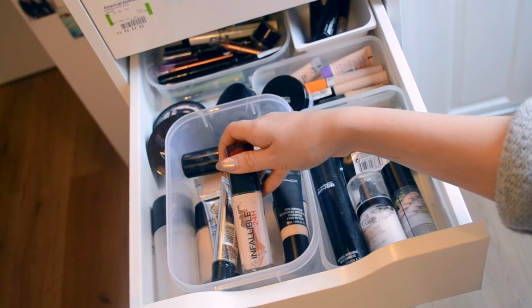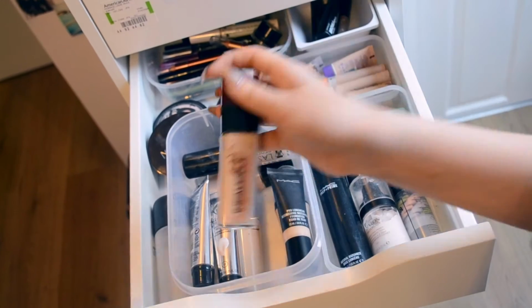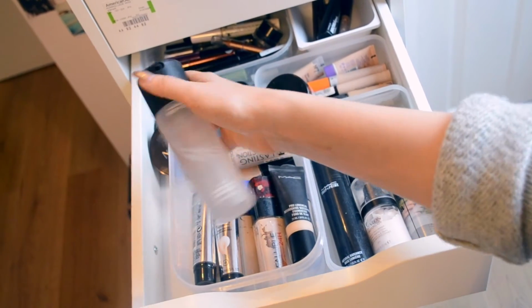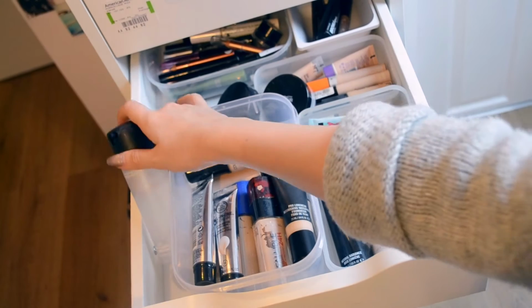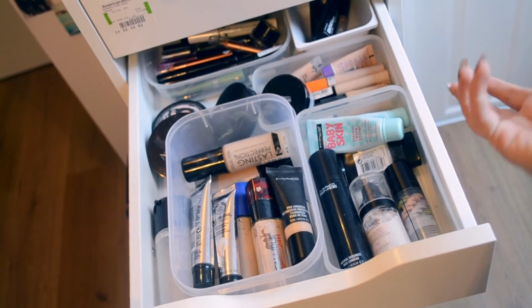I've got the Inflammable 24 Hour by Maybelline, I believe. And then over here I've got my MAC Finishing Spray. I haven't been using this as much as I'd hoped, purely because I keep forgetting I've got it. Because it's clear and down the side, I just forget that it's there, which is good.